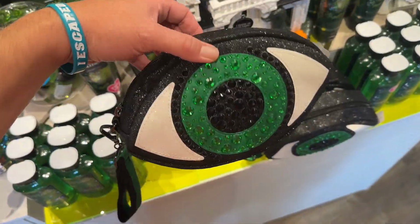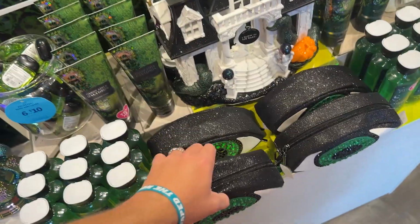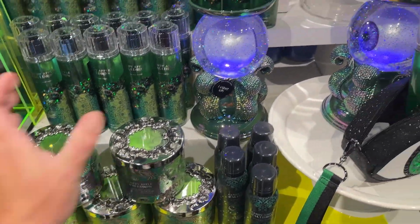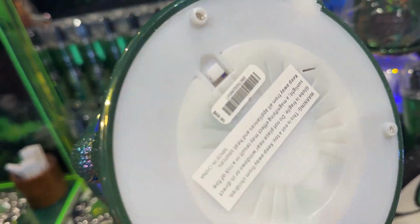We also have a little carrying case here. This is $20. Super glittery with the all-seeing eye. Let's see how much this is right here. Oh, I'm gonna regret this, aren't I? Come on, James, get your stuff together. This is $70.